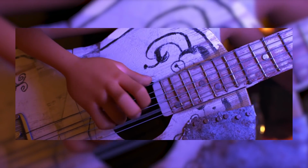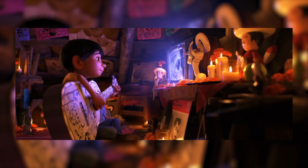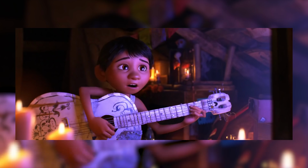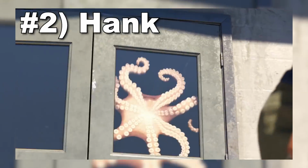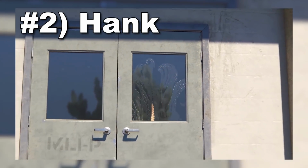This is impressive because he is actually playing the guitar, with all of his fingers moving independently and actually playing the notes as they would be played. This is not only difficult to animate, but shows an incredible attention to detail and would not have been possible without number 2, Hank. Hank the Septopus.